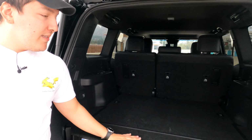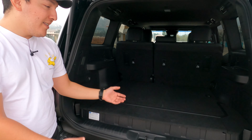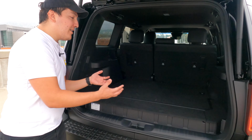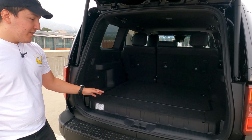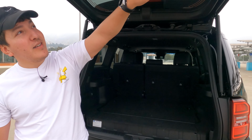And then I will say, this is kind of high up. So if you got to push things in or put things in here, you will have to lift them kind of high up, and that has to do with the whole hybrid system being right below this. But it's just interesting to see. But to close this up, you do get a button up here.